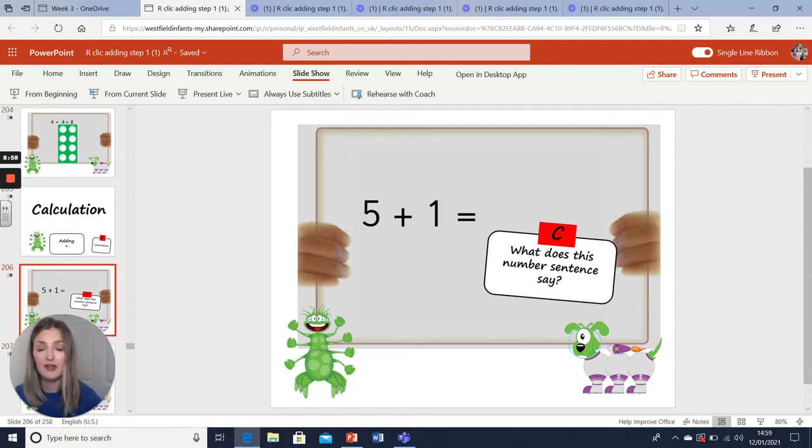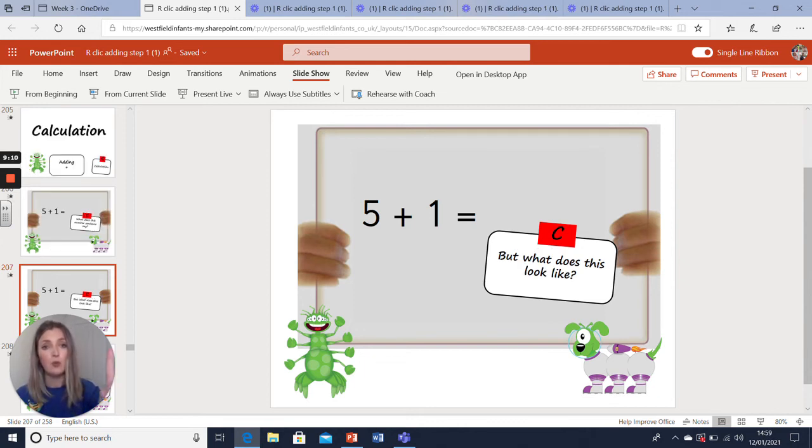Let's read it together. Five add one equals. What does that look like? This is the time where you need to get some things to help you count and to show what it looks like. So if you need a little bit of time, just press pause. Okay, what does five add one look like? It looks like this.